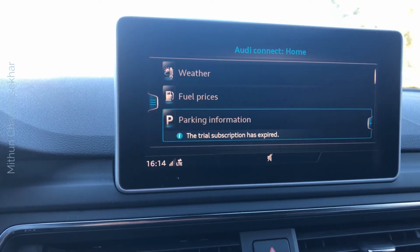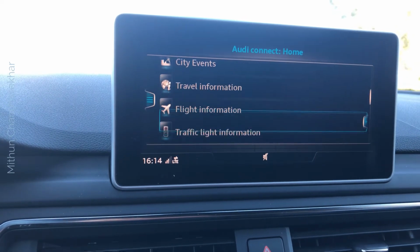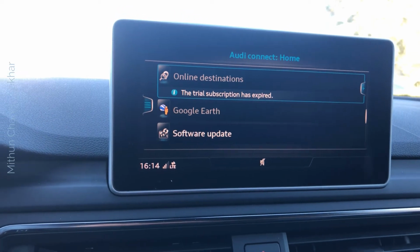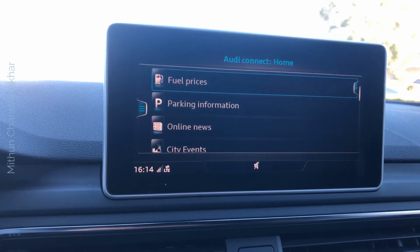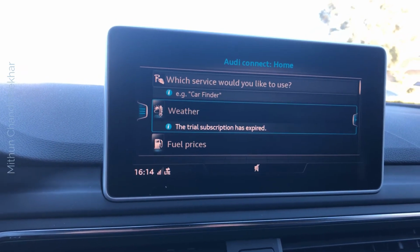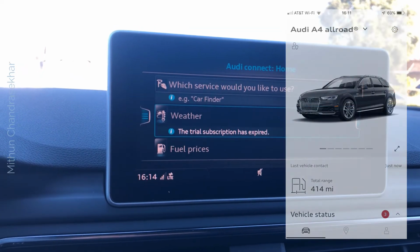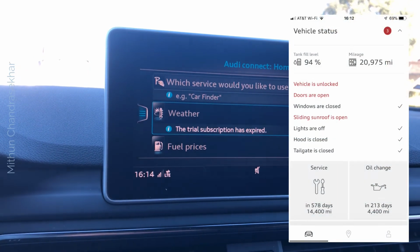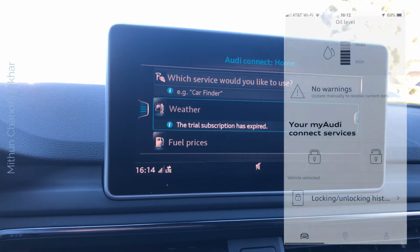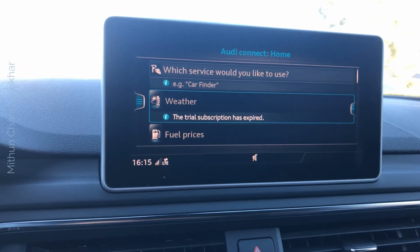So at least some of the Audi Connect features have now been enabled for free for existing users. Obviously, you can see a lot of it still says that my trial subscription has expired, but these are all the less useful features, frankly, at least not paid anyway. I'll have some screenshots up on the screen right now. The good useful stuff, the days or miles to go until your next service, your remaining fuel, your remaining oil, and all that good stuff is now free.